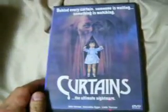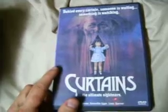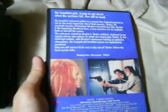Next, we have Curtains. Great slasher film that a lot of people probably haven't seen. Really, really love this cover. Again, original VHS cover art. Amazing stuff there. Great mask. Probably one of the best masks I think any killer wears. Really, really creepy stuff.